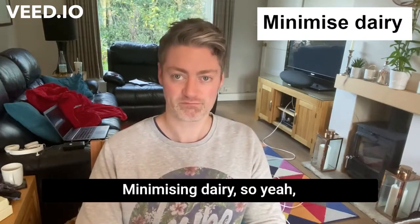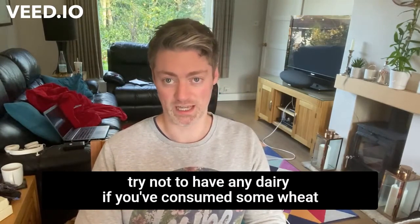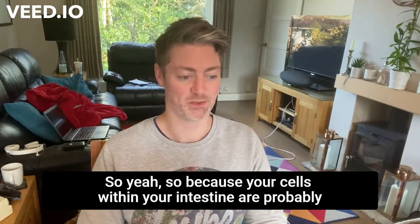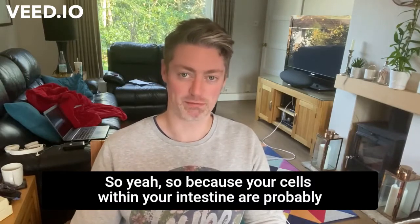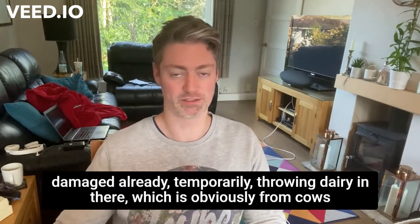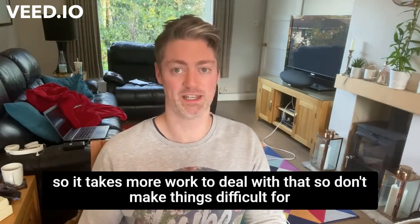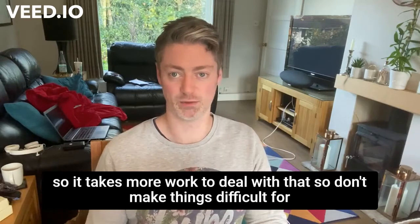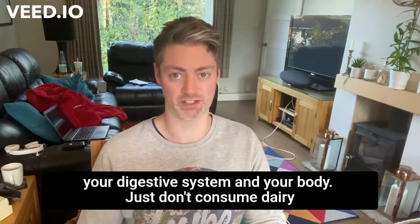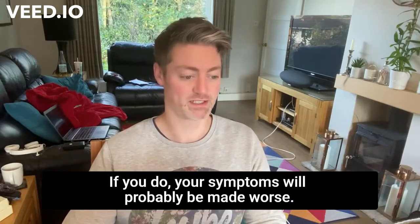Minimising dairy. So yeah, try not to have any dairy after you've consumed some wheat. Because the cells within your intestine are probably damaged already temporarily, throwing dairy in there, which is obviously from cows, which is not meant for humans, is essentially a foreign body to your digestive system. So it takes more work to deal with that. So don't make things difficult for your digestive system and your body. Just don't consume dairy for a week. You'll be fine. If you do, symptoms probably will be made worse.